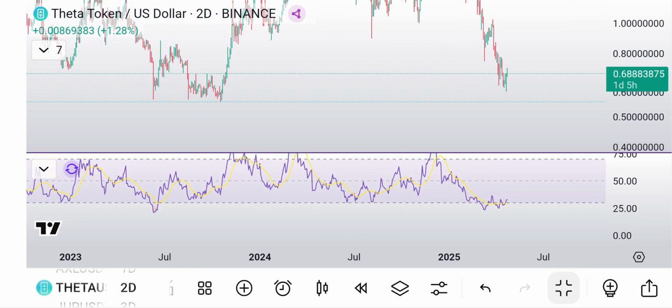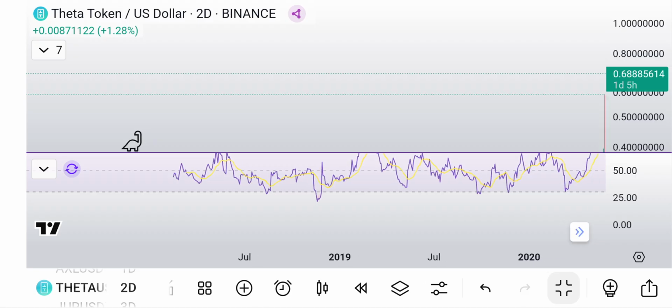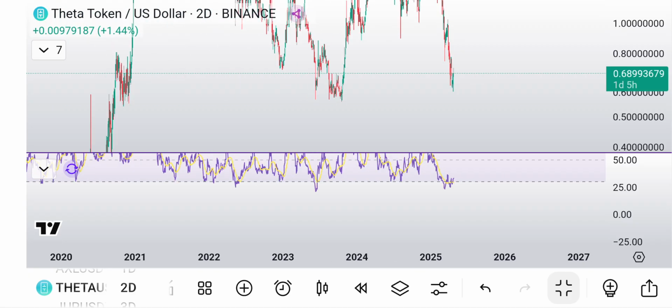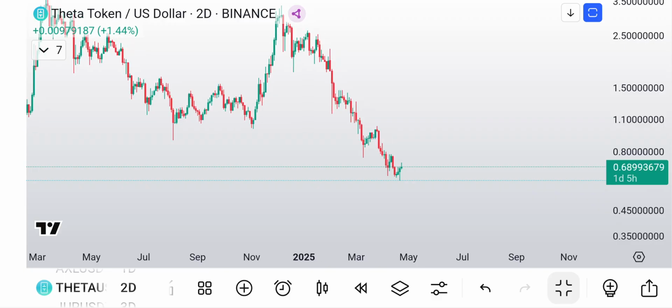And not only that, but we've been oversold for a long time. I mean, look how long we've been down here. You could go back all the way over here. We were oversold, but look how long it's been down there, right? We've never had this amount of time in the RSI since the history of Theta, guys. This is history right here. Theta has never been this oversold ever on the 2-day chart. So this is even more of a reason to believe that the low is in. The bottom should be in.